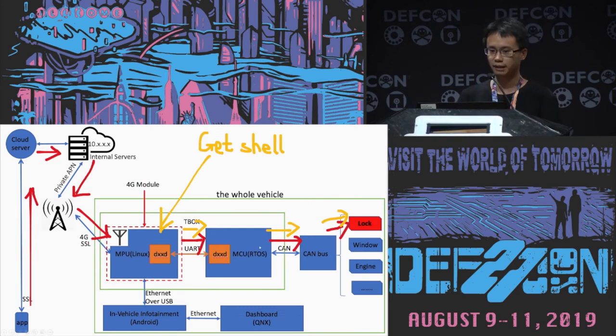As we have gained control of the MPU, we can write a program to record the data that the MPU writes to the MCU. So when we want to hack another car, the step is to use the exploit we wrote before to start its telnet and get a shell, and execute a new program to replay the data we recorded before, so the door will open.